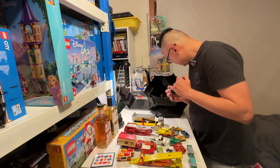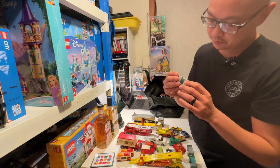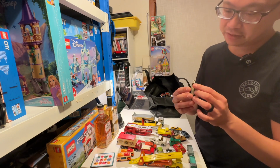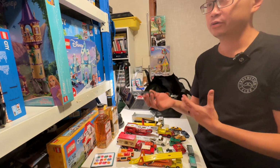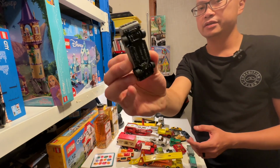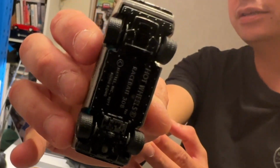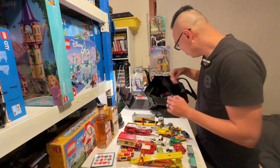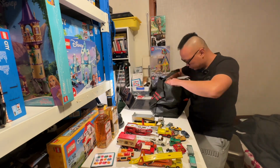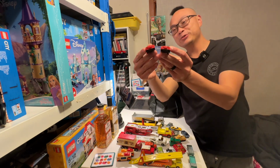So there were these made in Hong Kong Real Rider cars, from back when they couldn't call them Ferrari, so they just designed them looking like a Ferrari and called them something else. But even the tire treads, I'm not sure if you can see it, are still intact. And they roll. One, two.